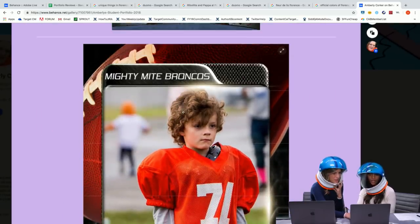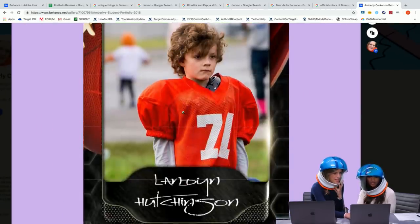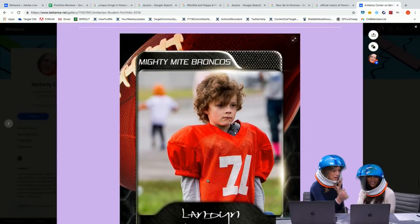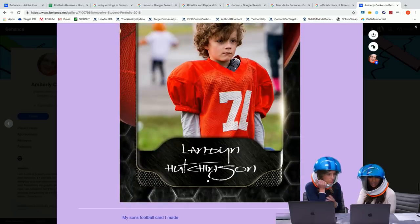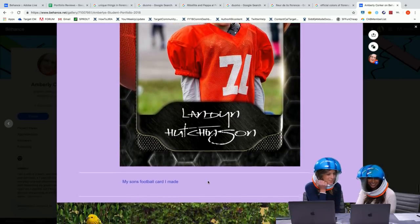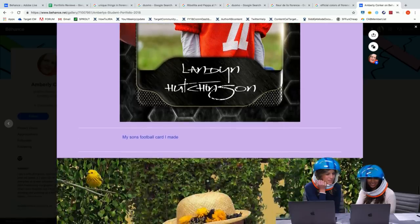Mighty Broncos. Cool. Oh, with the football. Oh, and it's like a card. Nice. Cool type selection as well. My son's football card I made. That's beautiful. Cool. That's beautiful. Aww.